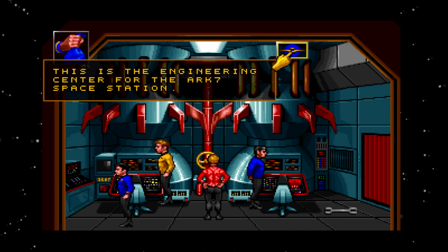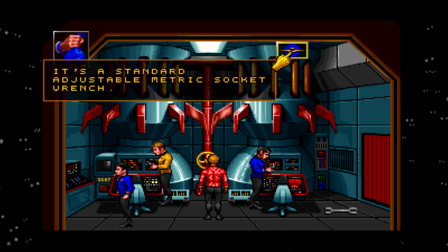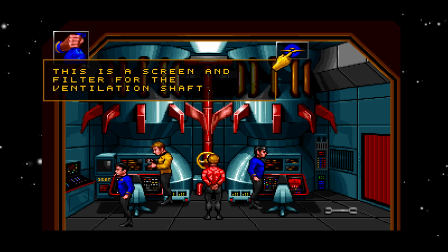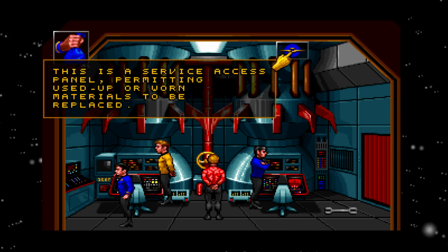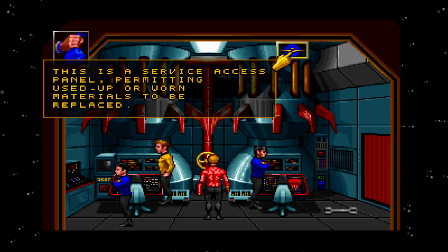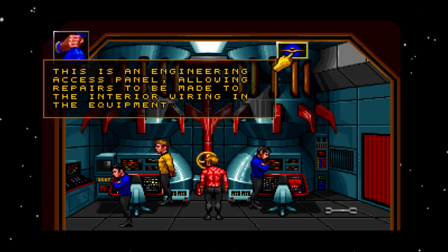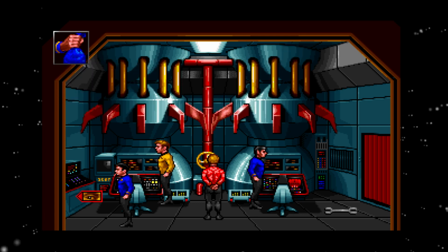This is the engineering center for the ARC. It's a standard adjustable metric socket wrench. This is a screen and filter for the ventilation shaft. This is a service access panel permitting used up or worn materials to be replaced. This is an engineering access panel allowing repairs to be made to the interior wiring in the equipment.